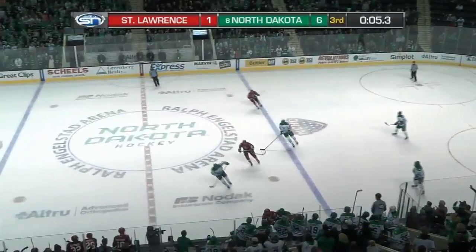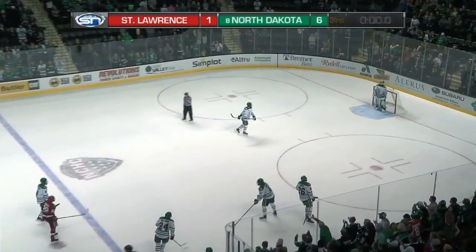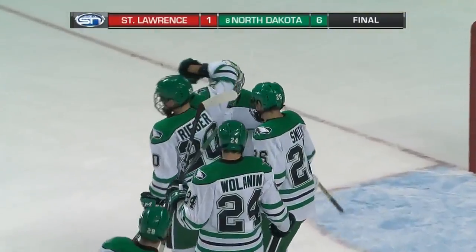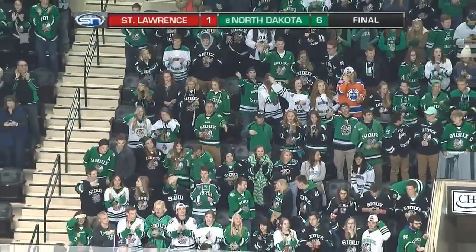The University of Minnesota, as the fans get on their feet to show their appreciation of this North Dakota bunch tonight. It is a sweep indeed. It's a 6-1 final here from Ralph Engelstad Arena as North Dakota takes this one 6-1, our final score tonight.